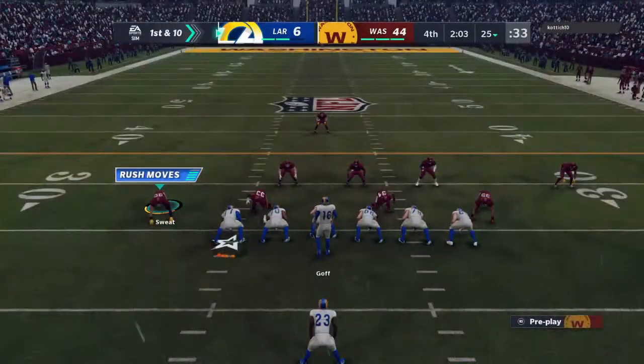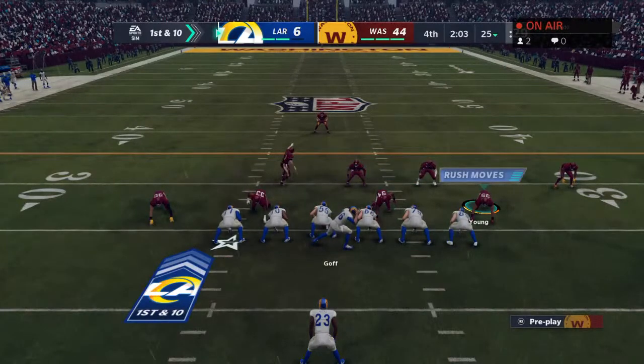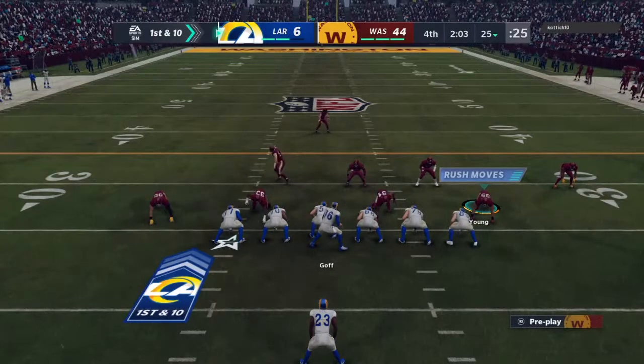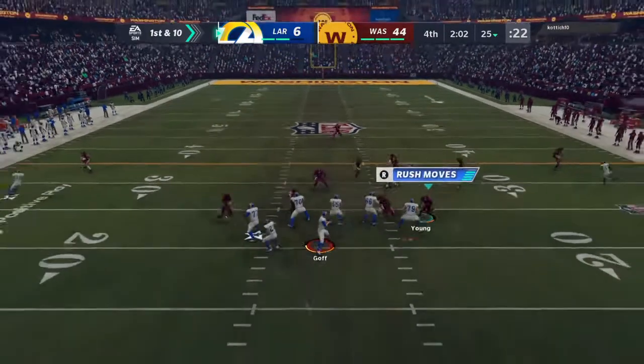Set to begin their next drive, the Rams offense at the line. We certainly had a sense coming in here that these guys were in for a tough one on the road. That has been how this ball game is played out. They trail big as we continue on now here in this 4th quarter.